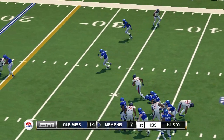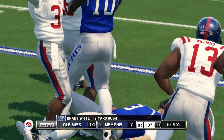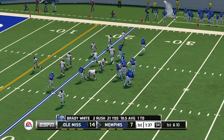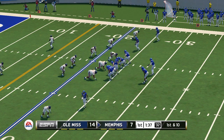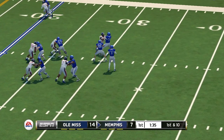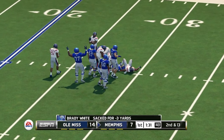He's scrambling, runs with it, and he's got room. And he hits him hard at the 24. He's scrambling, and he's going to be sacked for a loss.